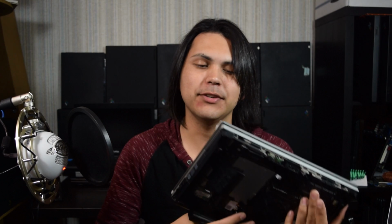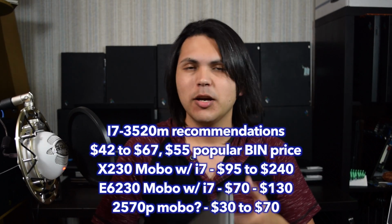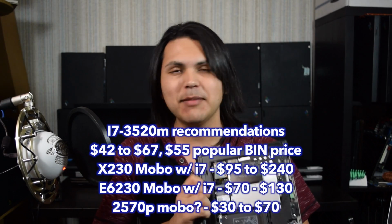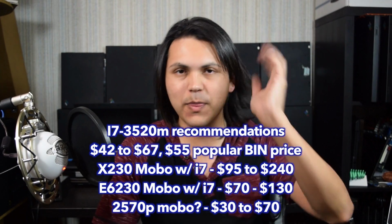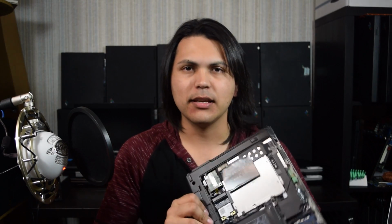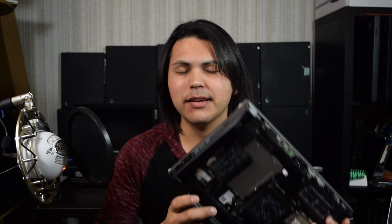So this baby right here has a dual-core i7 3520M processor, which is 2.9 gigahertz. I believe this processor by itself is worth $70, but you could totally drop a quad core in here. The same can't be said on either the Dell or the ThinkPad. So this wins. Now, some people are going to say, all right, but this doesn't support mSATA, so you can't put in an mSATA SSD.